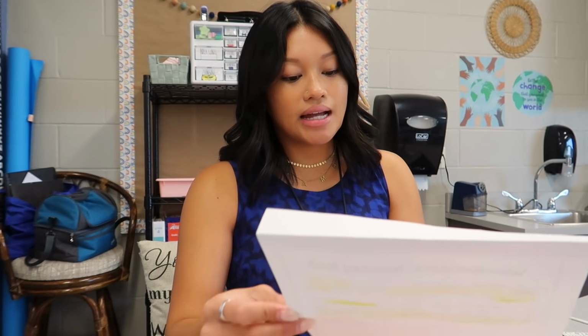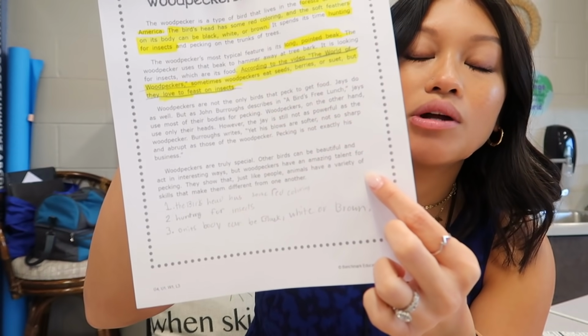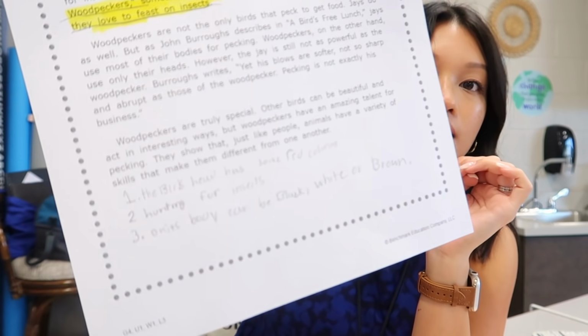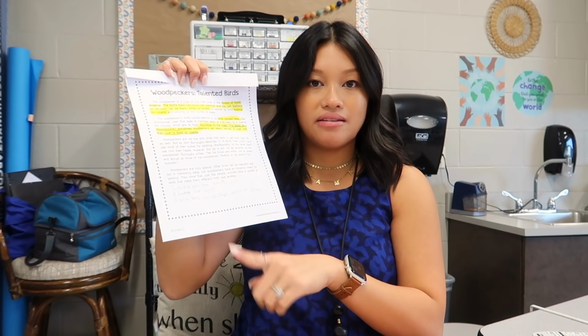Towards the end, I read the last paragraph, which is actually an opinion. It says that woodpeckers are truly special, they're beautiful. I asked them what the difference is between that paragraph and the very first paragraph that we read. Then I had them write down three of the facts they found, you guys probably can't see, because eventually they should learn how to write their own informative essay. Later in the unit, it'll give them another text about chipmunks or something, and then ask them to write their own four paragraph essay on chipmunks. Details, introduction, conclusion, all that good stuff. So I wanted them to have something to practice on and also to look back on.